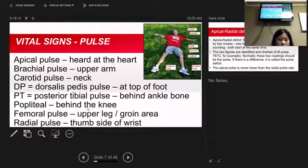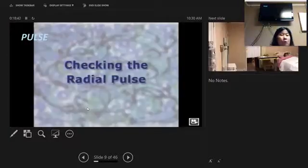But what we're going to do is do our radial pulse. It's always on the thumb side of the wrist, and it's about 2 fingers down from the bend of your wrist, and you'll feel a little groove. And you'll be able to feel the pulse. You're going to feel it with 2 or 3 of your fingers. Don't feel it with your thumb, because if you put your thumb on there, you'll feel your own pulse. So it's running through the thumb side, and you're using 2 or 3 fingers to feel for the pulse and counting for 1 full minute.